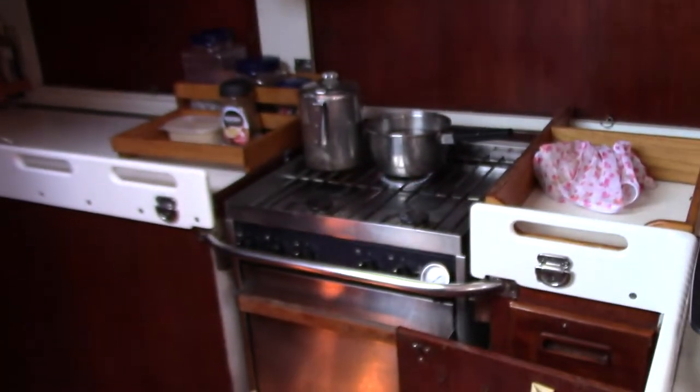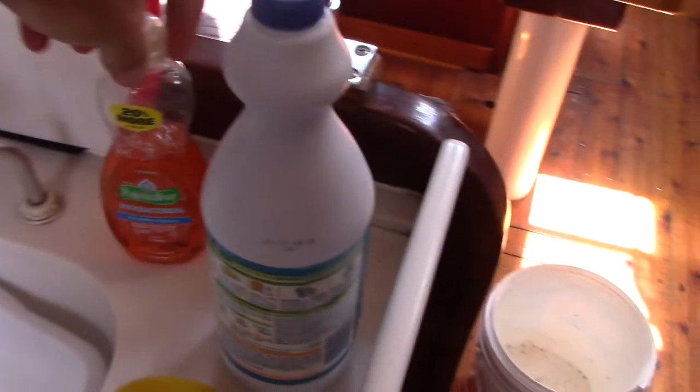I also have the sink ready here. There's some water boiling over there. So anything that can be reused can be washed with some soap or some bleach. So we can reuse it again, like we've done with these Ziploc bags.